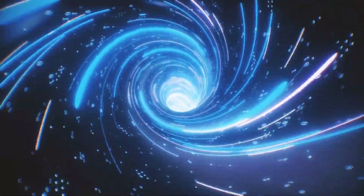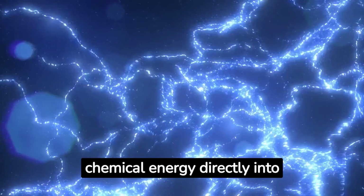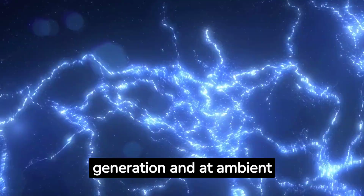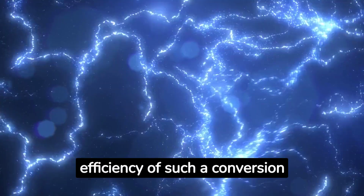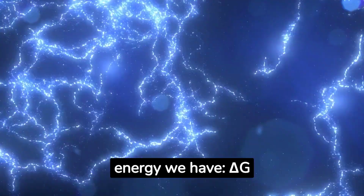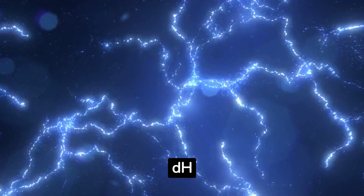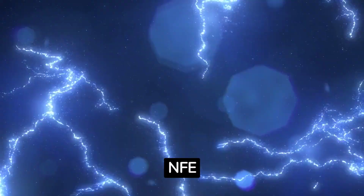energy content. The innovation of this machine is that it converts chemical energy directly into electrical energy, thus bypassing the Carnot principle of the second law of thermodynamics, without heat generation and at ambient temperature, resulting in a high degree of efficiency. To understand the efficiency of such a conversion of chemical reaction energy into electrical energy, we have ΔG = ΔH - TΔS - PΔV, and the maximum useful work obtained from the reactor is dG = dH - TdS, where W is given by ΔG or nFE.